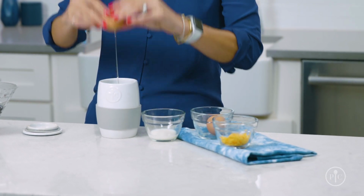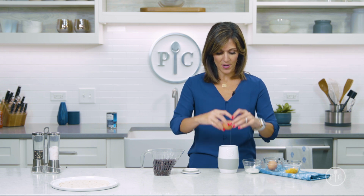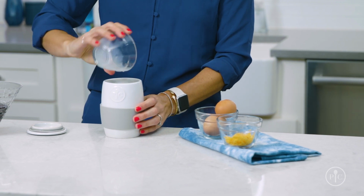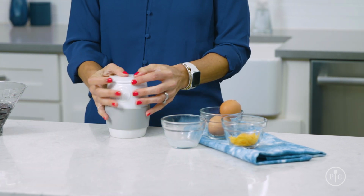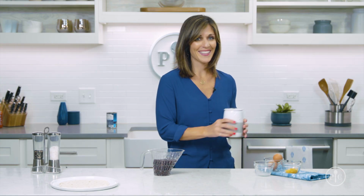So some of my favorite ways to prepare black beans are in salads, stirred into soups, blended with beef to make burgers, and this fast and easy breakfast burrito. So I just have 2 eggs in my ceramic egg cooker. This is a really easy breakfast when I'm busy in the mornings and trying to get out the door. Splash of milk, a little bit of salt, give it a shake, and in the microwave for about 1 minute.